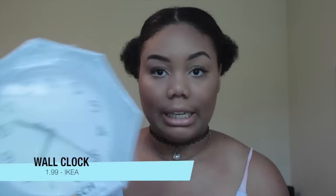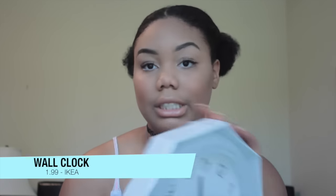I got this clock from IKEA. It was only $1.99. Yeah, just a basic wall clock, just so I can know what time it is whenever I'm thinking about skipping class or whatever. No, just kidding. Don't do that.